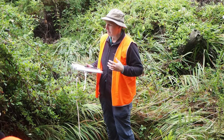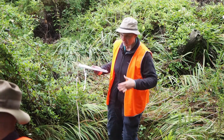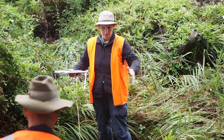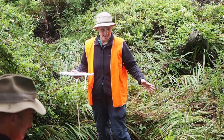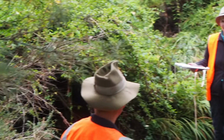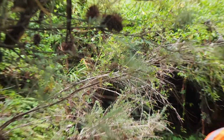Also need to estimate the percentage of vegetation that is overhanging the channel. So I look around in my transect here, and I'd say maybe about 15, 20%. What do you think, Scotty? Yeah, it's not high. Not high. No, it's about 15 to 20%.